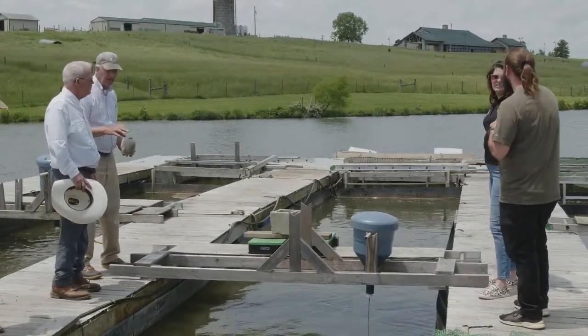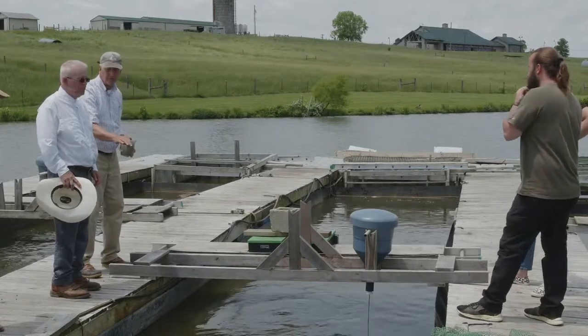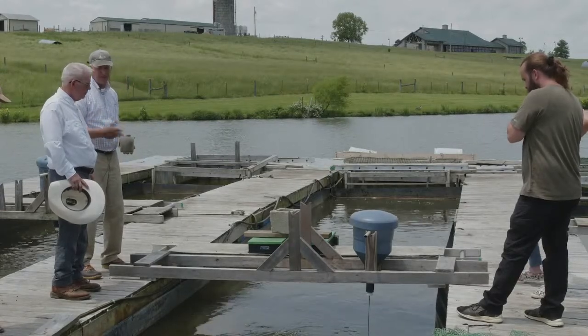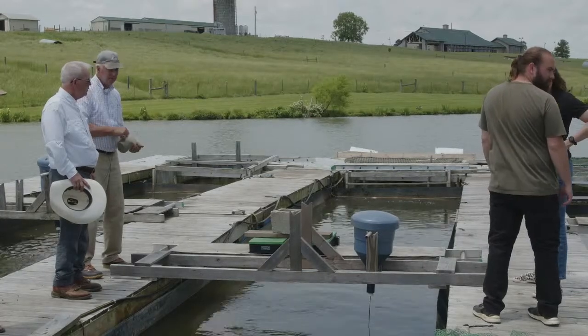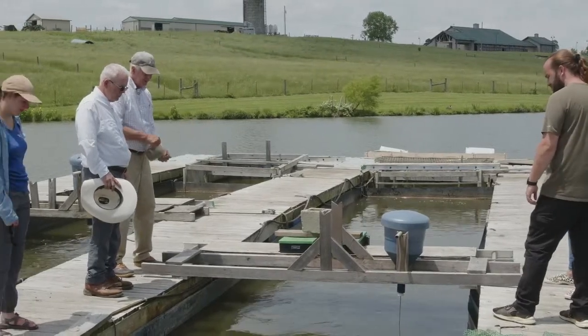In the end, we're going to have a sensor up there that measures oxygen and an aerator here that'll be turned on when it's needed. And we think that will help with energy costs. But it's always fun to feed the fish.